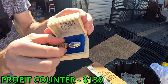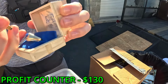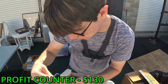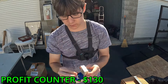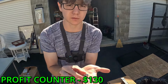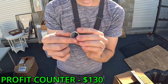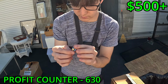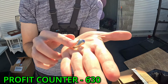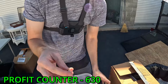Oh, is that a tiger eye set in gold? Nice. Oh my gosh. Let me read this real quick. I've never heard of that. And there's another one. Look at that one. Okay, oh, it's 14 karat. That's 14 karat with a blue stone in it. Oh my gosh, that's really nice.